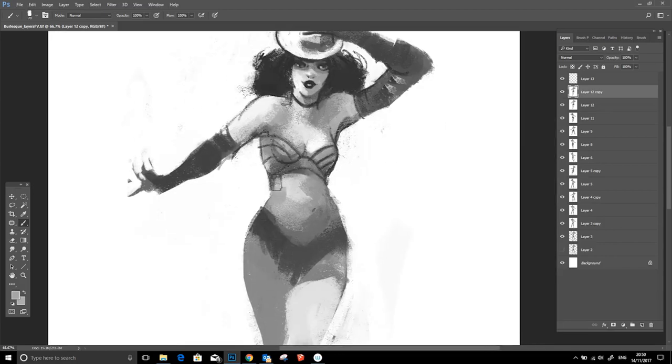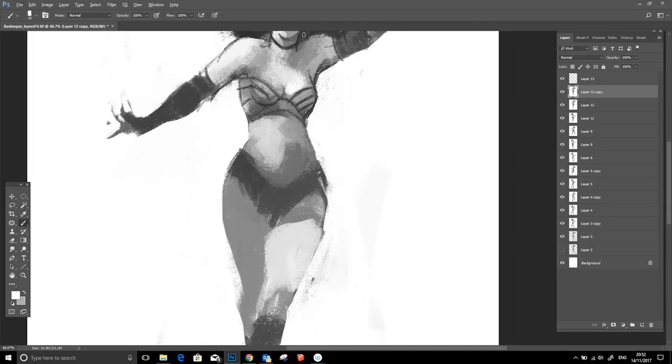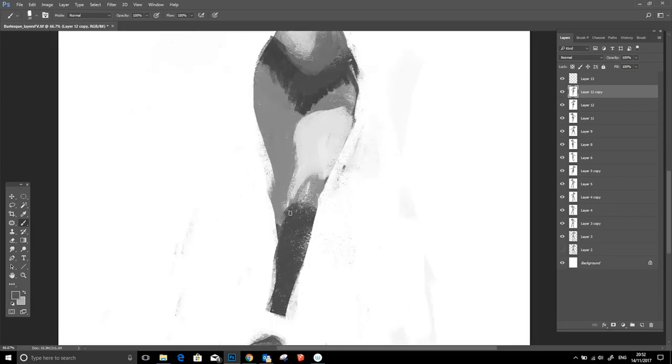Still thinking about dynamic poses, movements, something coming towards you, walking at a brisk pace towards you. What's in front, what's behind, action, movements, and yes, I do exaggerate some of the shapes. Obviously, I make the waist very thin and all that.